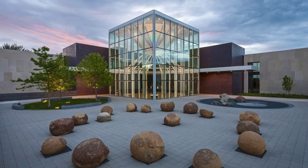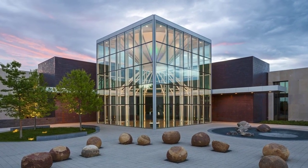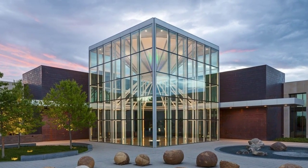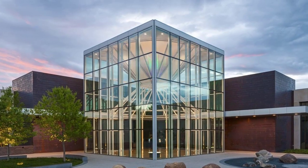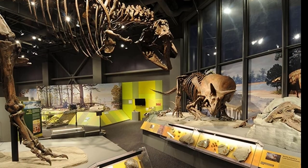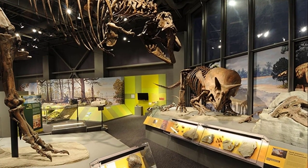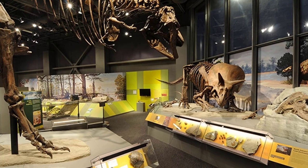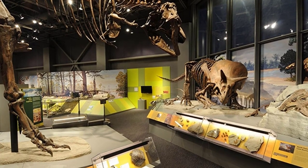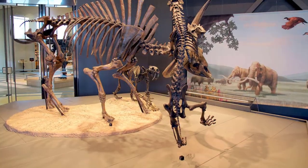Number 4. North Dakota Heritage Center. In Bismarck, the North Dakota Heritage Center offers an overview of the history of North Dakota from prehistoric to modern times. Visitors to the Heritage Center can choose from 4 museum galleries to peruse. In total, the museum contains thousands of different exhibits, artifacts, and displays, ranging from a Tyrannosaurus rex skeleton cast to a scale model of the Hubble Space Telescope.